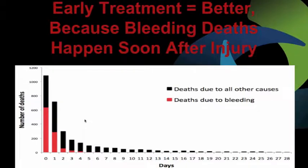So we know that bleeding deaths occur relatively soon after the injury, and that corresponds, again, to the same as here. And you can see deaths due to bleeding more so in the first couple hours to days, corresponding with the deaths of others.